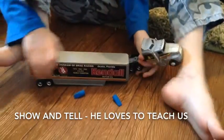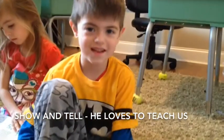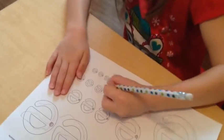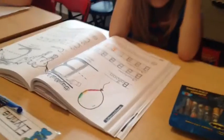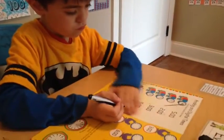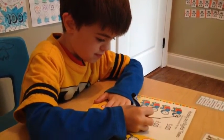And what are you carrying today? Some erasers? For oil cans. Oh, oil cans. I love it. Remember, you go across, up, then around. Good. Elin's coloring her pictures on her handwriting pages. Everett is doing some extra math with his dry erase marker.